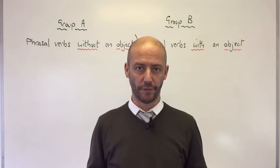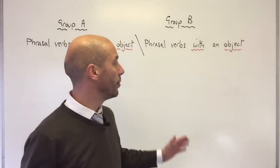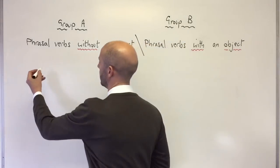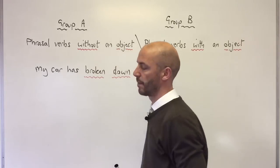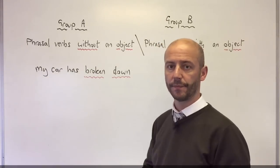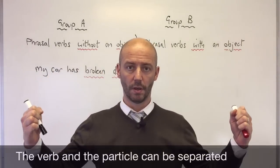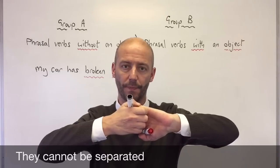There are two types of phrasal verb. Group A, phrasal verbs without an object. Group B, phrasal verbs with an object. Now Group A are easy. For example, my car has broken down. No object. Phrasal verbs with an object are slightly more complicated. Some of them are separable and some of them are inseparable. They cannot be separated.